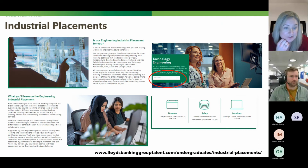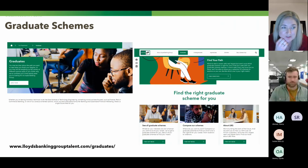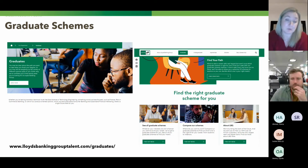Just moving on to the graduate page. Again, I touched on this already, but we've got 8 different graduate programmes on offer in lots of different specialisms and areas. With all of our graduate opportunities, the programme is open to anyone, so it doesn't matter which degree discipline you're studying towards. The programme is open for anyone to apply, and as long as you're on track to have a 2:2 degree or above from any degree discipline, then you'd be eligible to apply.